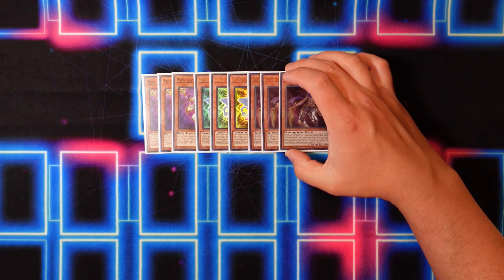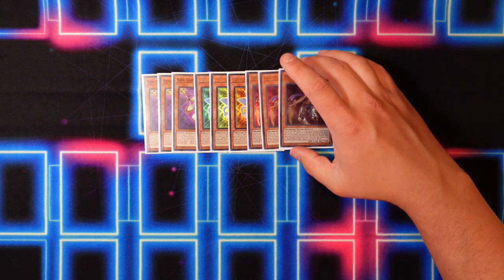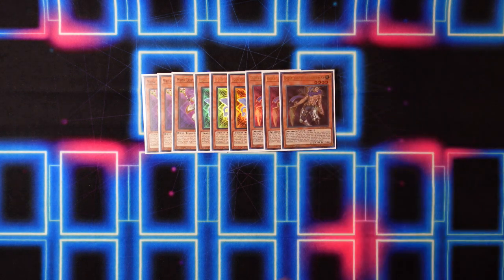I am playing 3 of the Raiden, the tried and true original card to the deck. It has the ability to normal and then mill. It also is a tuner, which works with a lot of their stuff. I'll show you in the extra deck here later.